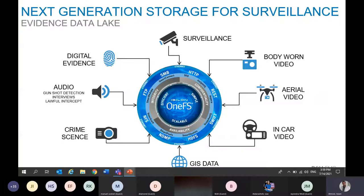Isilon technology is based on something called OneFS, or One File System. That means there is a software layer that controls all of Isilon and all the processes in Isilon. And this software layer talks to mostly everything with different protocols like HTTP, SMB, FTP, HDFS. Any kind of protocol can talk to OneFS, and OneFS will handle it.